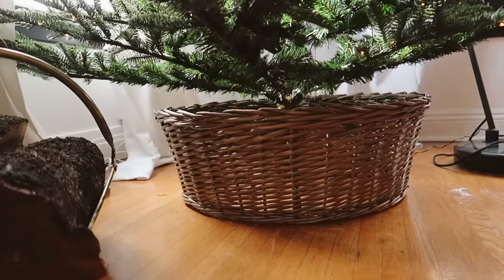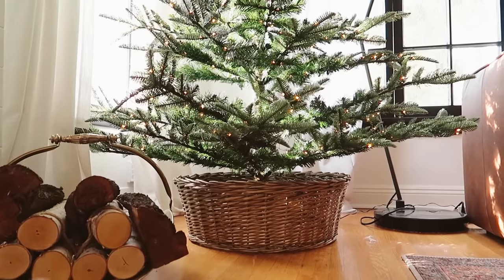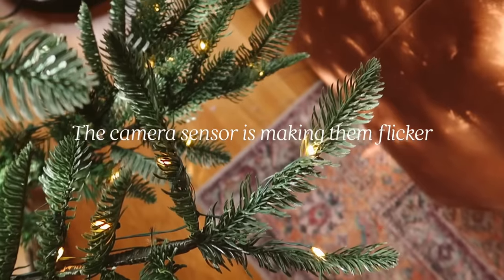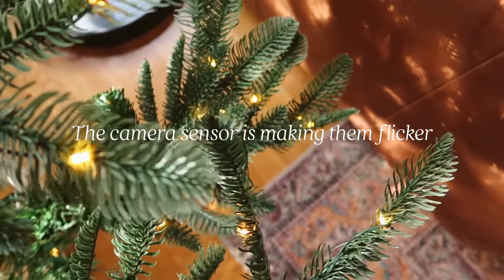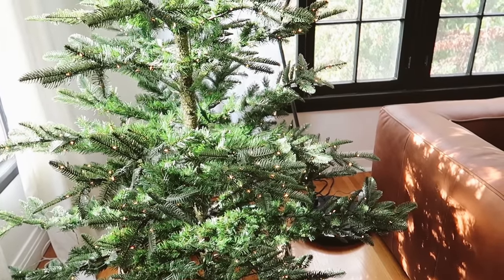I actually ended up inverting my tree color. My tree color normally goes the other way. This is the one I've been using the last couple years. So I inverted it upright to make it almost look like a basket. And the lights are currently on. They're on a setting. There's actually a few different settings, which is nice. And they kind of flicker in and out, which is fun. So they're going to flicker out in a second there and then they pop back on.